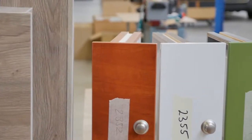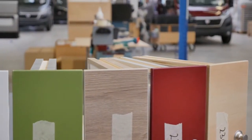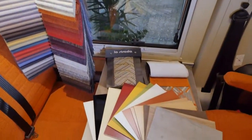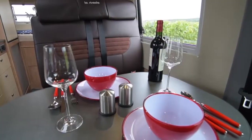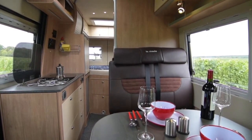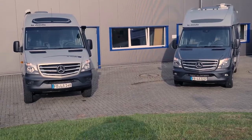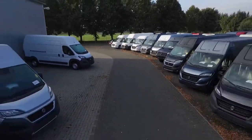Buyers can choose from 10 different furnishing looks and another 7 colors for the facades. There are 73 different upholstery materials to choose from and 30 different types of leather. With this variety, it's unlikely that any La Strada interior will be like any other. The three series Avanti, Regent and Nova have 10 different model variants. There's something for everybody's taste.